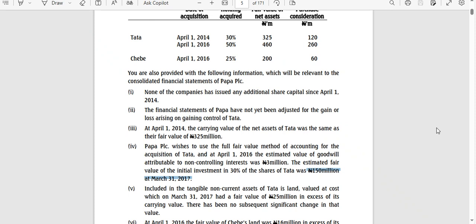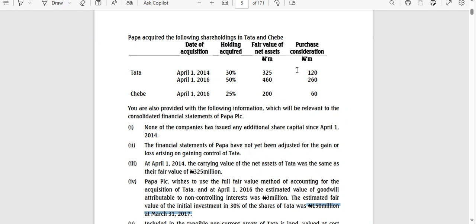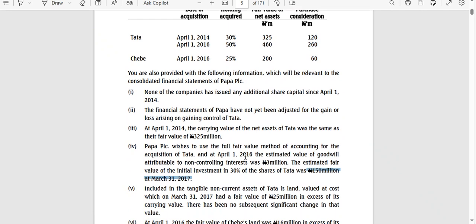Now, I don't know if you can see my screen, we are on page 4 of that material. Looking at the acquisition, the shareholdings of the parent company in its two subsidiaries, its investment. Now, as at April 2014, the company only has a significant influence. That is investment in associates or subsidiary. We have 30%. We don't mind. Now, at that 30%, the value of that investment was 150 million fair value, but the net asset was 325 million. Do you understand me?